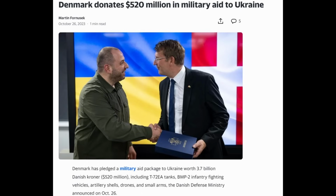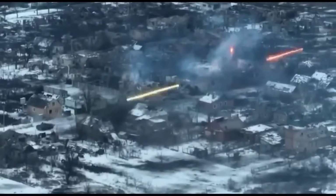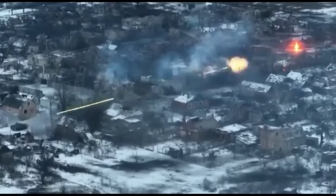The only pledge of BMP-2s from the West was made in October 2023, when Denmark committed to an aid package that would provide funding for 80 vehicles that would be refurbished in Czechia. I could not find any information on whether these vehicles would receive upgrades like the T-72s that the Czechs serviced for Ukraine, nor when the BMPs were expected to be delivered.